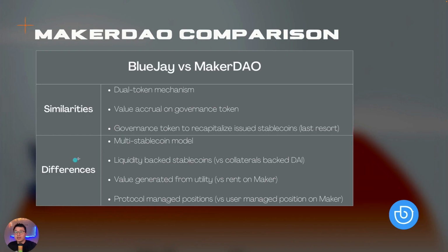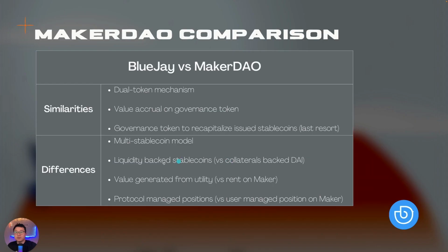But the difference is that Bluejay is a multi-stablecoin model with liquidity-backed stablecoins versus collateral-backed DAI. So if you think about efficiency, Bluejay is a lot more capital efficient versus MakerDAO's over-collateralized model. And the value generated from utility is greater, in my opinion, than the renting system of MakerDAO, where you deposit your ETH and then you mint out DAI. And then there are also protocol managed positions versus user managed positions on Maker.